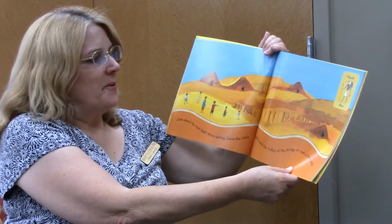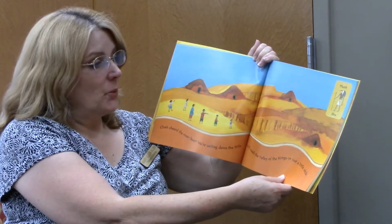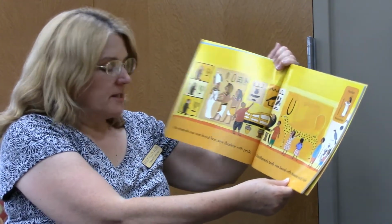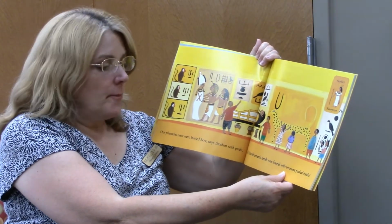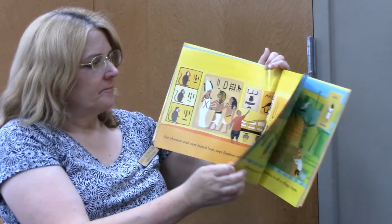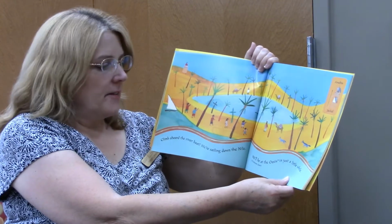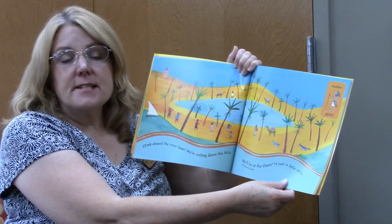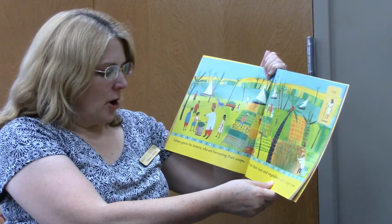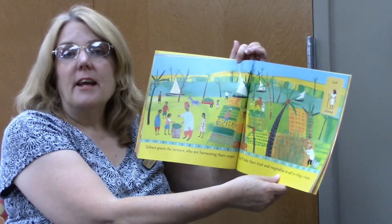Climb aboard the riverboat. We're sailing down the Nile. We'll reach the Valley of the Kings in just a little while. Our pharaohs once were buried here, says Abraham with pride. And Tutankhamun's tomb was found with treasures packed inside. Climb aboard the riverboat. We're sailing down the Nile. We'll be at the oasis in just a little while. Zahara greets the farmers who are harvesting their crops. They'll take their fruits and vegetables to sell in village shops.